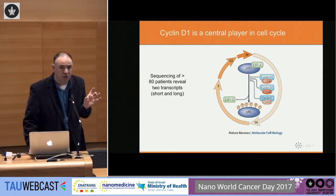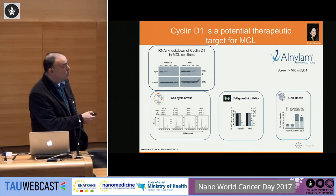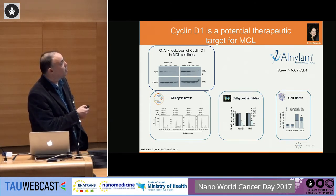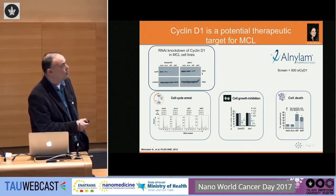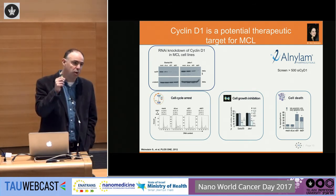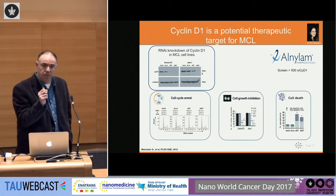A few years ago, we started a collaboration with a Boston company named Illion Pharmaceuticals. Together with them, we screened different siRNA sequences against this gene and showed that we can knock it down very effectively in cell lines and in patient samples, creating a cell cycle arrest that will eventually cause cell death. So it took about 3 years to screen for a potential drug.